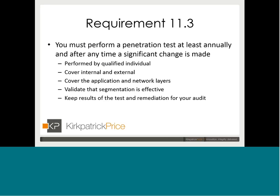Now, when we get to requirement 11.3, it is focused on doing a penetration test, okay? Regardless of who does the penetration test for you, that individual must be qualified to do so, okay? It's not somebody that just went out and has been doing it for 10 years. The length of time doesn't really matter.